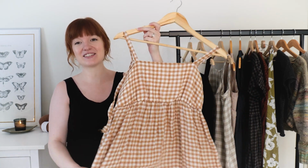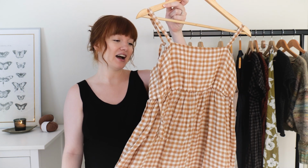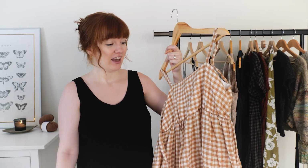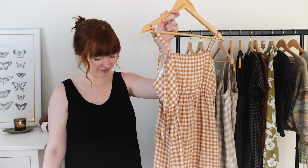But yeah, this dress is very, very simple, but I've been wearing it a lot just because it's so dang hot, and I needed something like that in my closet. So we have made it through the majority of my wardrobe. There's still some more things to show you, but this one has kind of pumped the brakes on my sewing mojo.